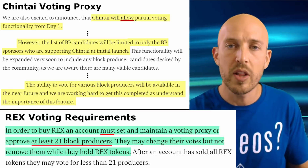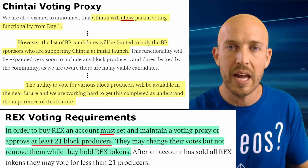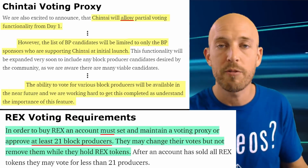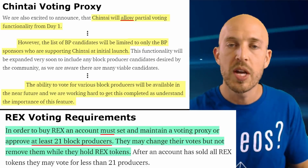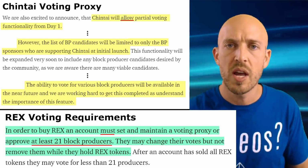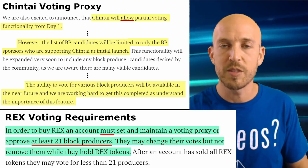And I was really, really looking forward to a system that strongly encourages voters, because we so badly need that to level the playing field with these whale block producers. So we'll see how this all develops. Hopefully voters will still increase their votes while using Chintai and REX as well.